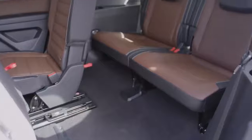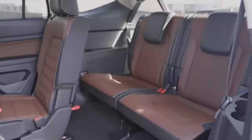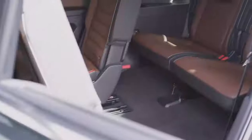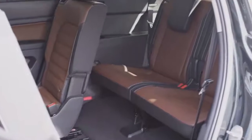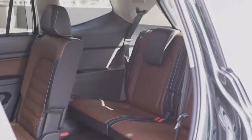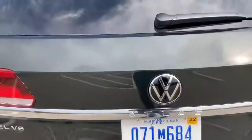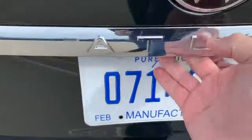So there it is, believe it or not, roughly 6'3" in terms of height. I've got a little bit of headroom here. I'm sitting in the third row of the Atlas, and I'll also have you know that I haven't adjusted the second or the first row. So this is really just an absolute demonstration of how spacious this vehicle is. I think roughly 33 cubic inches, so a whole bunch of space, and one of the main reasons why folk buy Atlas.